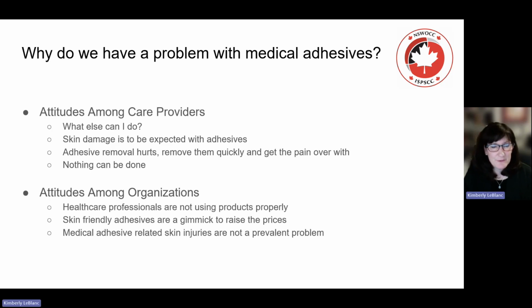So why do we have a problem? Well, first it's attitudes. What else can I do? Skin damage is to be expected with adhesives. Adhesive removal hurts, so remove them quickly, get it over with like a Band-Aid. Nothing can be done. Organizations feel that, well, us healthcare professionals just aren't using the products properly. Skin-friendly adhesives are a gimmick to raise the prices. Medical adhesive-related skin injuries are not a prevalent problem.